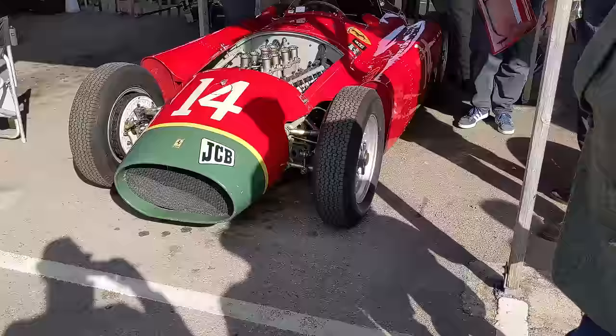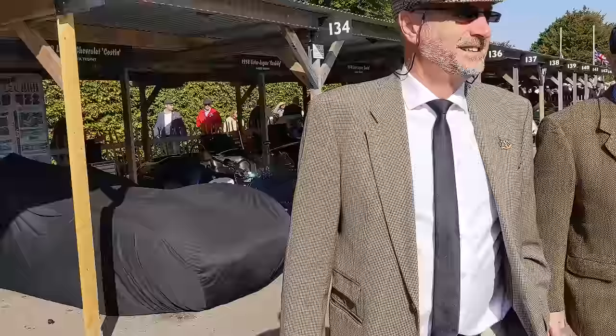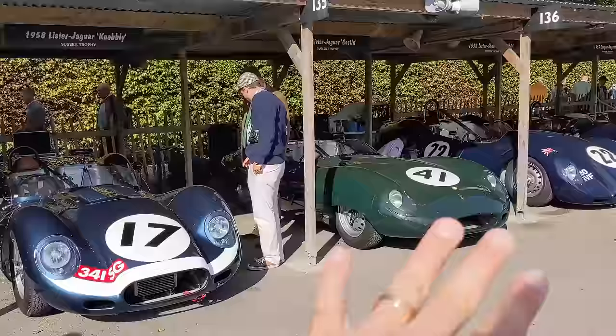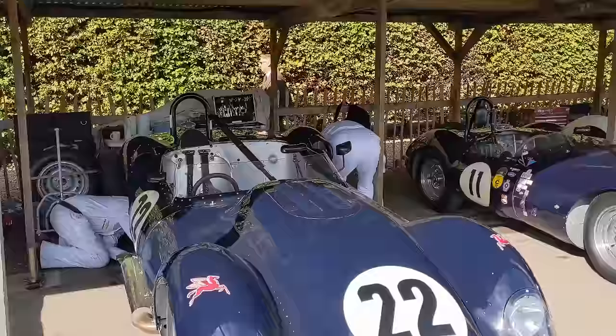Yeah, that Lancia sure makes a lot of noise. So the Sussex Trophy this year is pretty much Jaguar power. In front of us, we have two Jaguar-powered Listers. One's called the Knobbly, one's called the Costin. It's kind of the same idea, but the Costin has an all-enveloping body. And then very similar Chevrolet powered Lister. So really neat trio there of Listers.